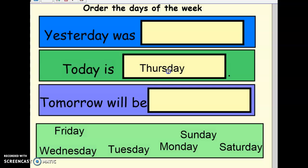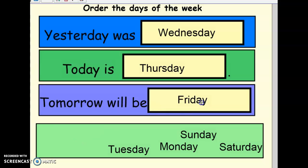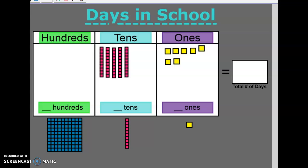Today is Thursday. That means yesterday was Wednesday. If yesterday was Wednesday and today is Thursday, then tomorrow will be Friday. My favorite day. Yesterday we were at 57 days of school.